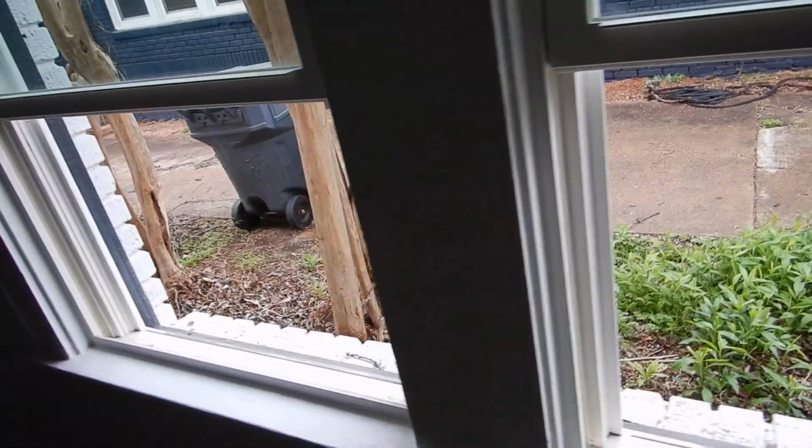Coming on along, this is our dining area. This home faces north, so these windows in the formal dining area are on the western side of the structure. The thermostat is in this room.